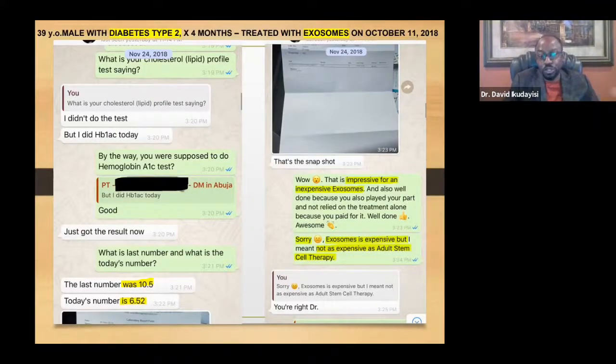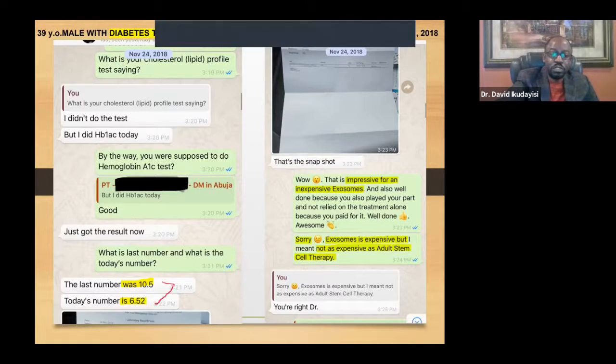Exosomes have also been used in some people with diabetes. One of my patients in Abuja was treated in October 2018. 2 months later, the hemoglobin A1C dropped from 10.5 to 6.52.